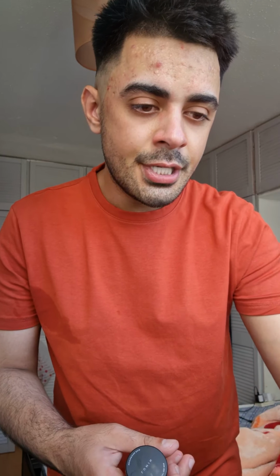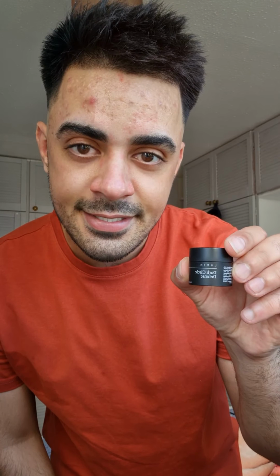So I didn't use any face wash because of the bleach that I used on my face. I've still got redness on my eyebrows and my nose area mainly. You might see that in the haircut video, that my nose is a bit red. That's the reason. So we're starting off with the dark circle defense.